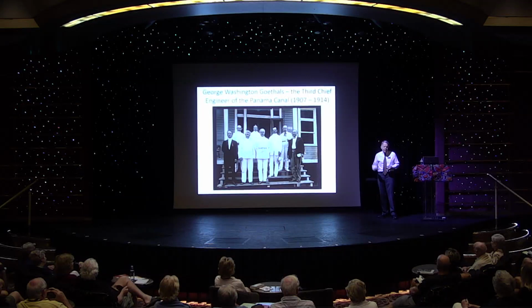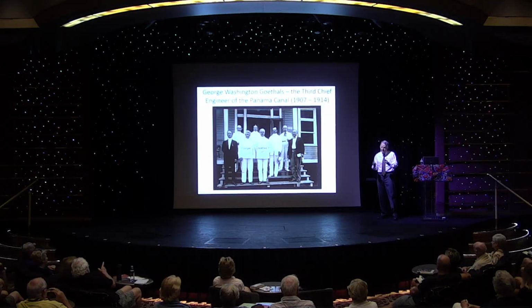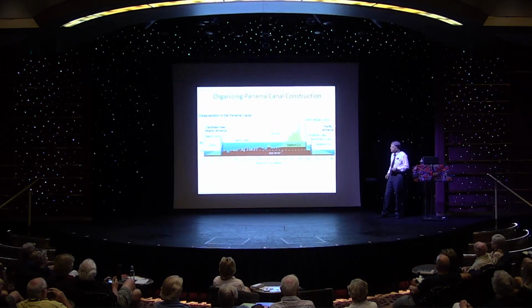He was a very serious man. I mean, that's his typical facial expression. The fellow on his immediate right, though, is our friend Gorgas, sort of a jovial personality. I understand from some things I read that they were like oil and water working together, but at any rate, they were able to forge a companionship. And the man immediately to Goethals's left was Gaillard, and I'll be talking more about him in just a moment.